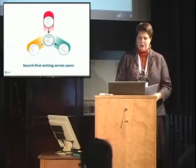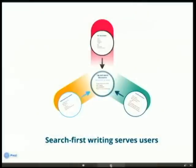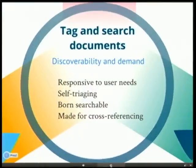So I propose that we take the best of breed from all of these. We're going to use them in something I'm calling search-first writing. We're going to take indexing from the table of contents style document, modular writing from the task-based document, and user need-driven documentation from guerrilla writing. We're going to end up with something that's super responsive to user needs.